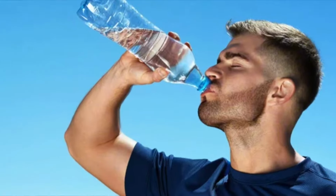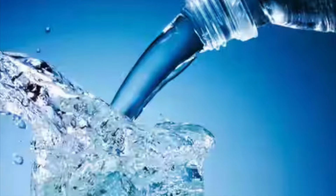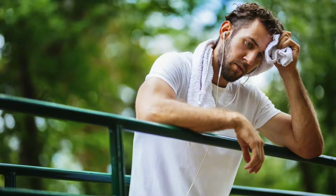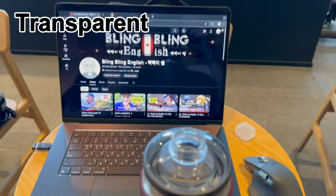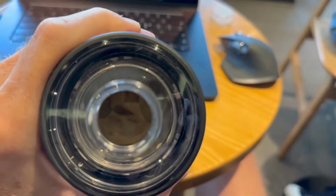I like to overhydrate. I'll be turning 49 in a couple of months, and from experience, when I overhydrate, I find that my body just runs better. And when I underhydrate, I can clearly see a difference. And one more thing with this cap. I like how it's transparent, and I can look down and see what's in there and get a gauge as to how much I have left in my tumbler.